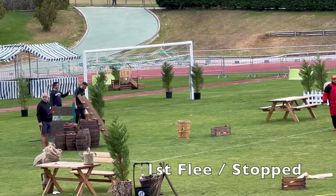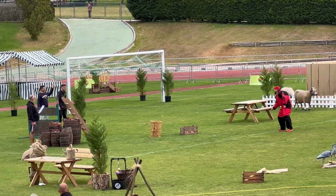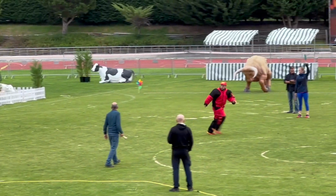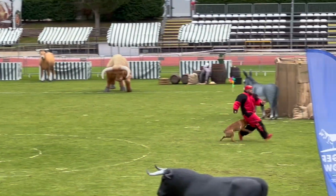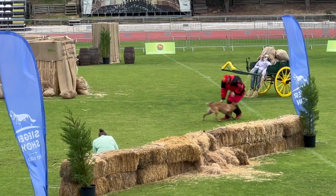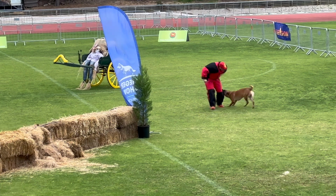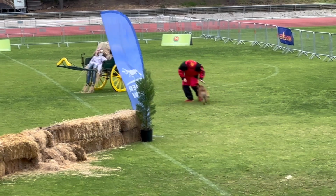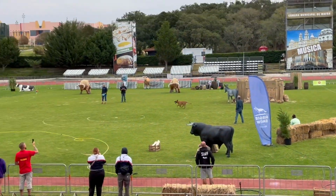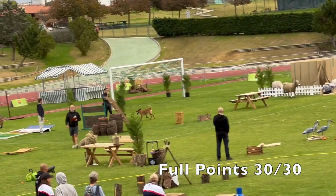So next is the first set of the flea stop exercises. Only the judge knows if this is a flea or a stop, not even the decoy knows. The green flag has been raised, so this is a go. Full points.